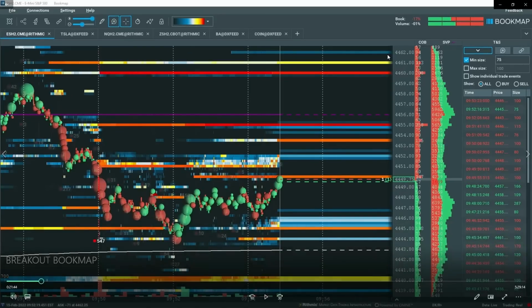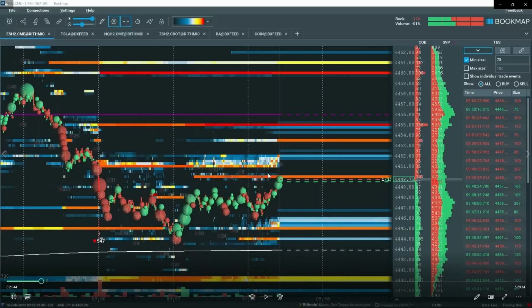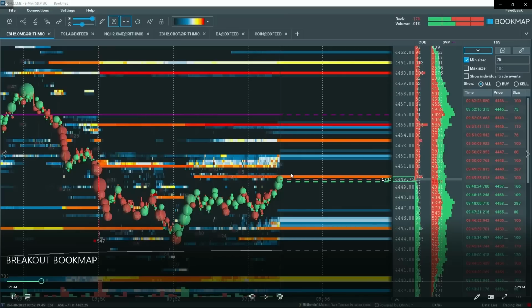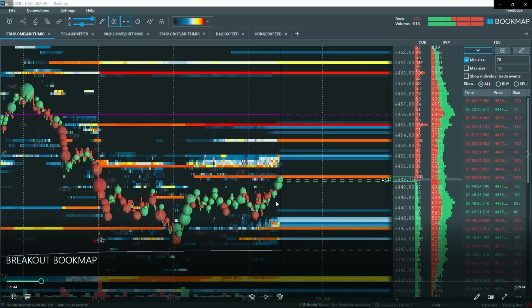So what we're going to see here is as the market on Bookmap was coming up to the 4450 area, there was a decently large seller. You're going to see him add liquidity to the market. You're going to see a very thick orange and red line indicating large passive sell orders, which is above the price. And also what you're going to see is very large green dots indicating very large aggressive market buy orders coming into the market. For every transaction, there's an aggressive market order that hits a passive sell or buy order. So in this case, we're going to see market buy orders hitting very passive sell orders.